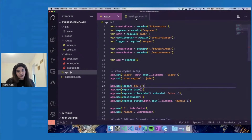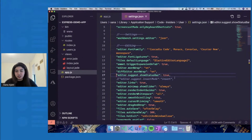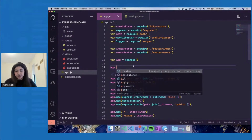The next setting I want to show you is a setting to improve the suggestions that the editor gives you while you're coding. This is a new setting that came in recently, editor.suggest.showStatusBar and editor.suggest.insertMode. Let me show you what this does. I go to my JavaScript file and I type app dot.